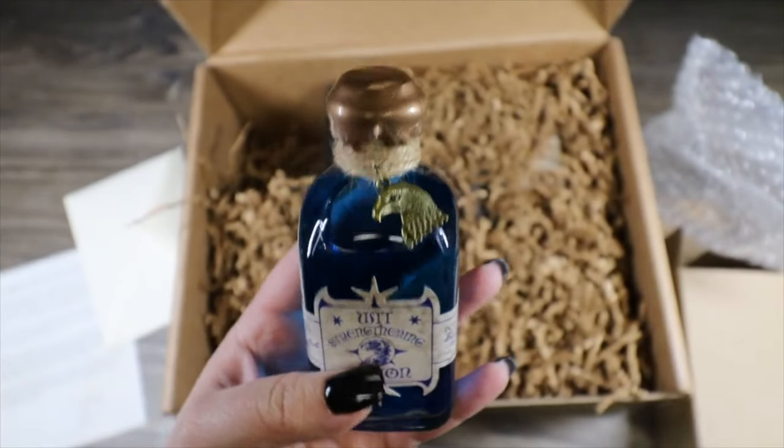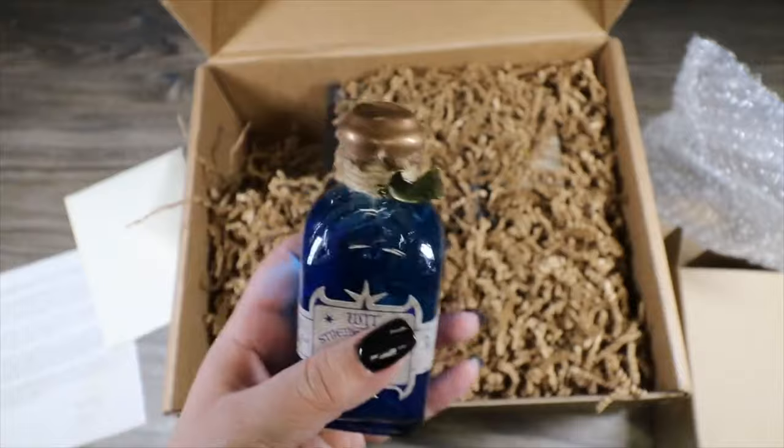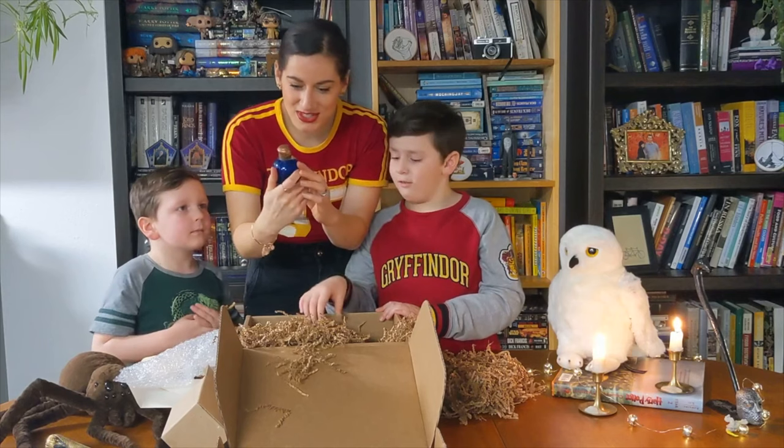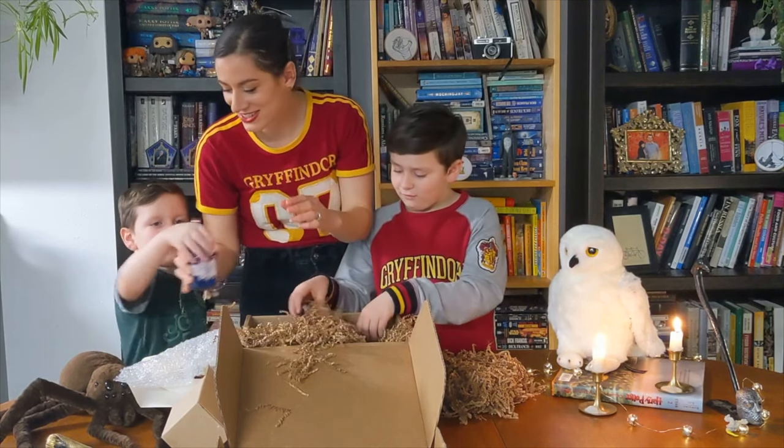Peter and the Wizarding Trunk were careful to put a bronze topper on it. I love the blue color. I love the bit at the top with the stopper. Lovely. I love that. Okay. The Wit Strengthening Potion. Oh, I need like five of those. He chose to do the bronze color with the blue. Nice. Ooh, it's pretty. And look how it's sealed.